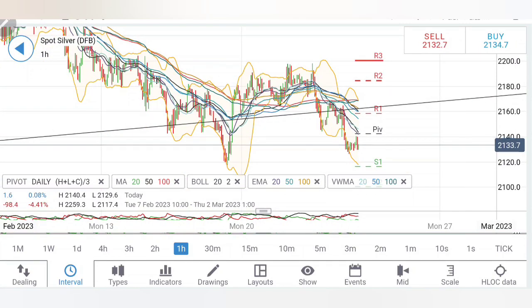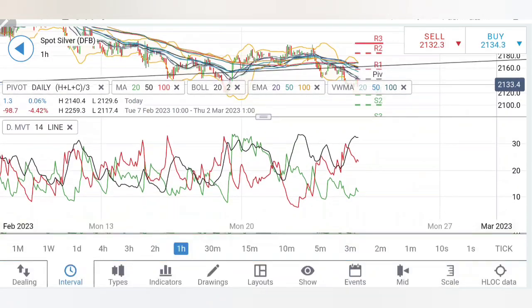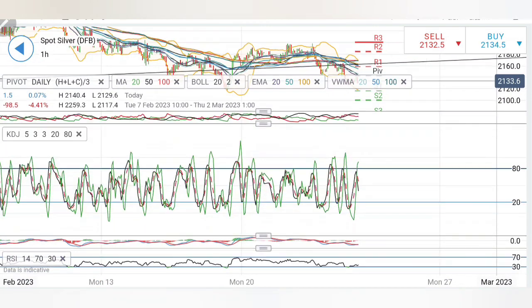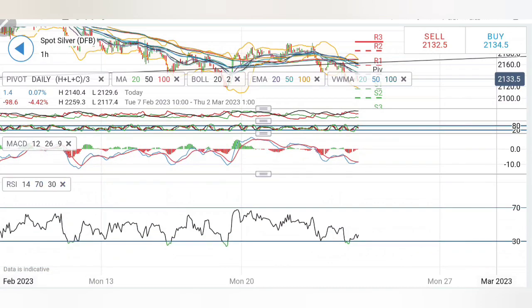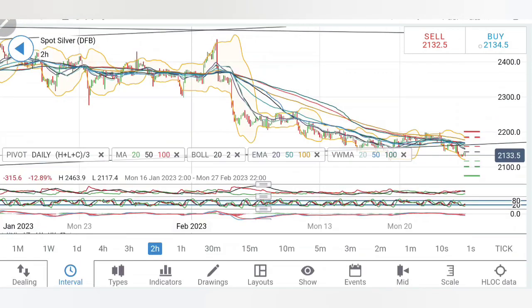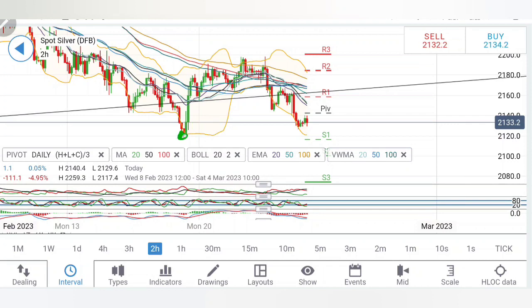I had told you yesterday also, 2120 and 2220, this zone, it has to break out either way in order to take a direction. Remember this fact. It may fail to break past 2120, that we can possibly see here. Directional movement is bearish on the hourly chart. The stochastic looking down. The MACD is bearish, trying to cross over for a buy. RSI at bottom trying to recover. And if you look at the 2-hour charts, likewise see bottom, rise, retracement. Now again trying to look upwards. So I'll wait for it to take a direction, specifically the 2160, 2180 zone.